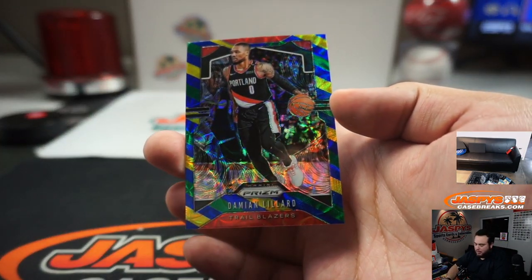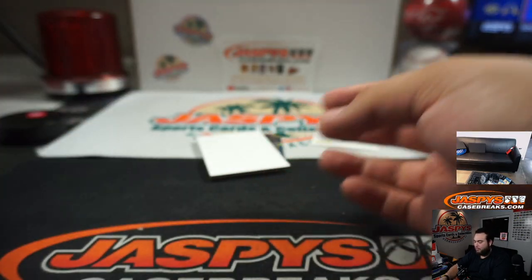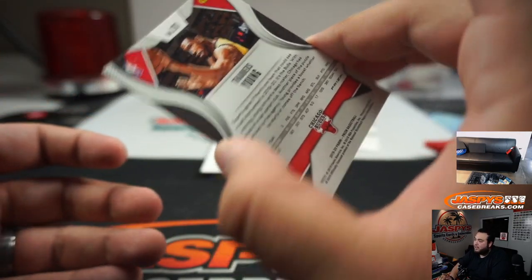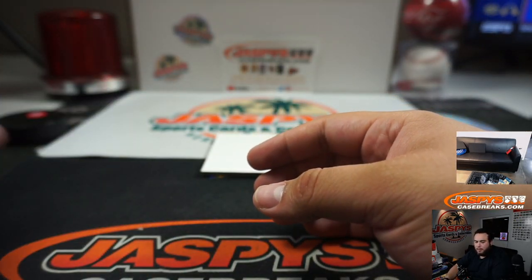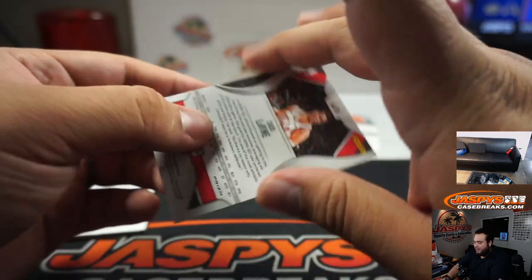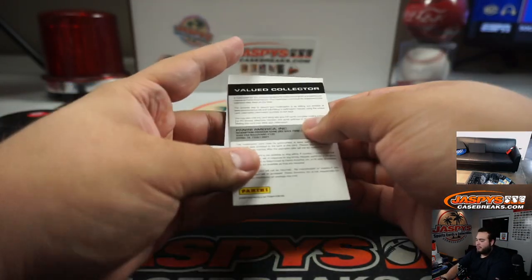We got Damian Lillard. Nice. Another one there for Portland. We got Thaddeus Young for the Bulls. Chicago Bulls. And Zach LaVine, another one there for the Bulls. And let's see who this redemption is, guys. It must be a big hit.